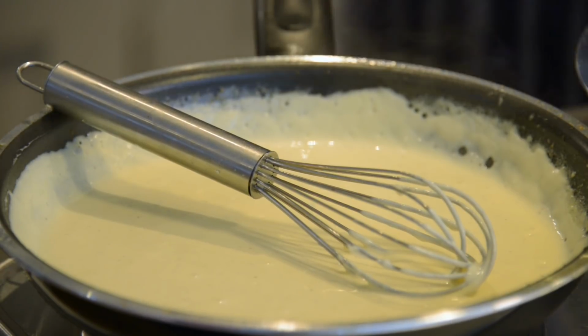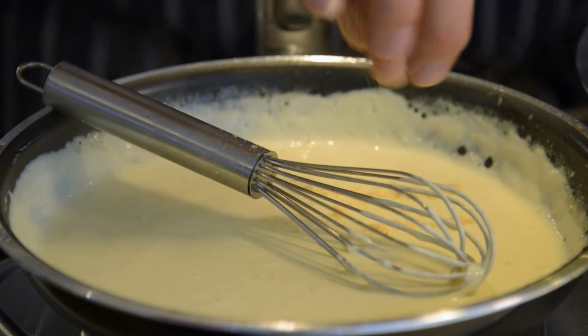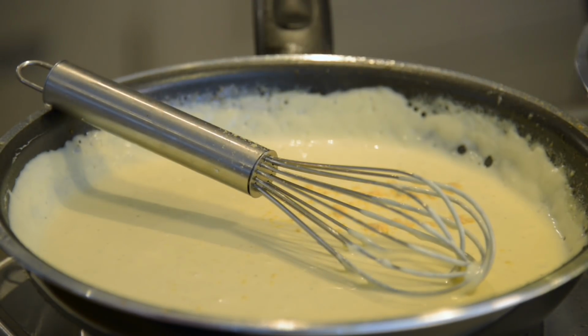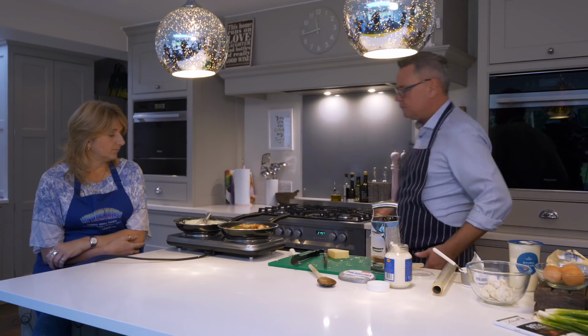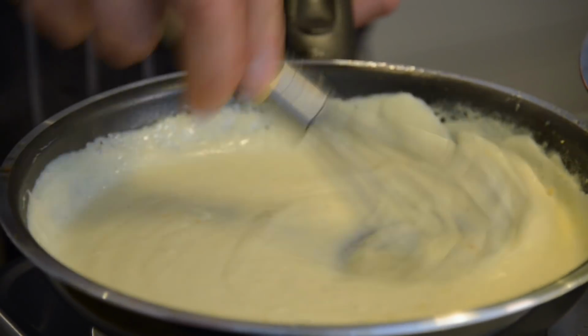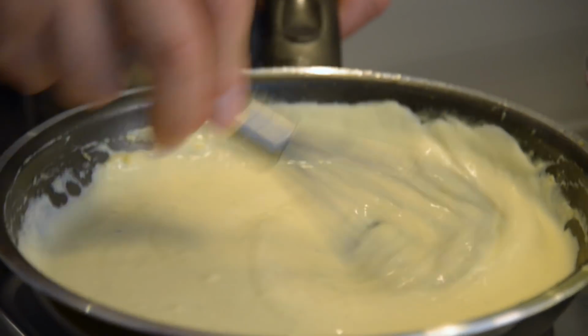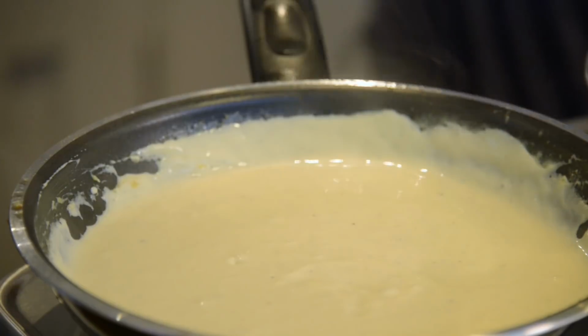Cheese and mustard is just a marriage. So what the mustard will do is give that cheese flavour a real lift. So we'll just put a little pinch of mustard there. That's great. So easy. It makes you wonder why people do roux sauces for cheese sauces now, when you can do it that easily.